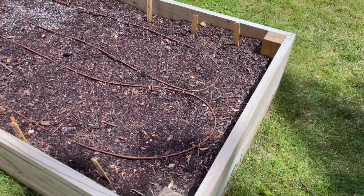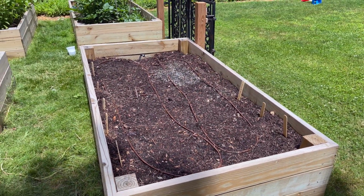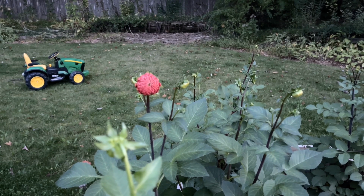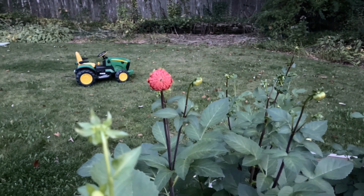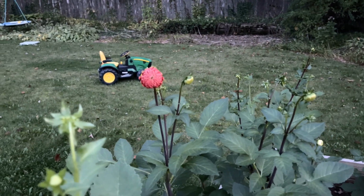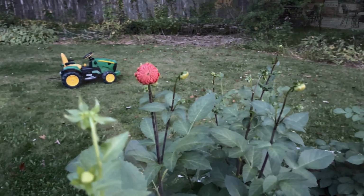Even if we don't, it's better that they're in the ground because the tubers will have a better chance of survival. Because it's better to have them in the ground than out of the ground and having to store them somehow. And sure enough, I have a bloom. Well, it's almost a bloom. We're so close. This is Tempest right here. And she hasn't opened yet, but she is budded up and raring to go.